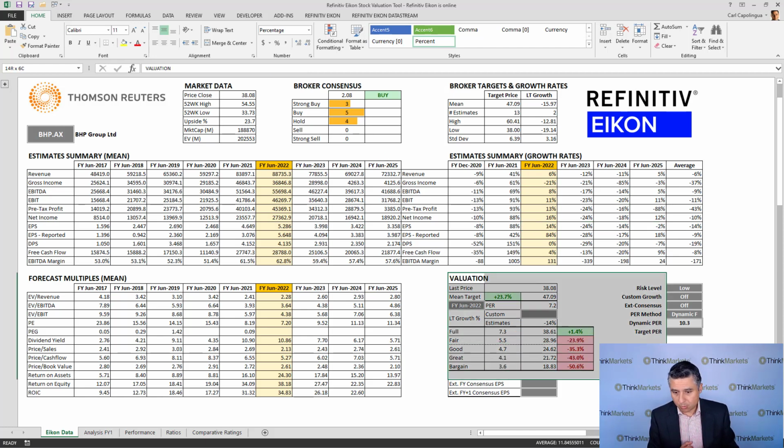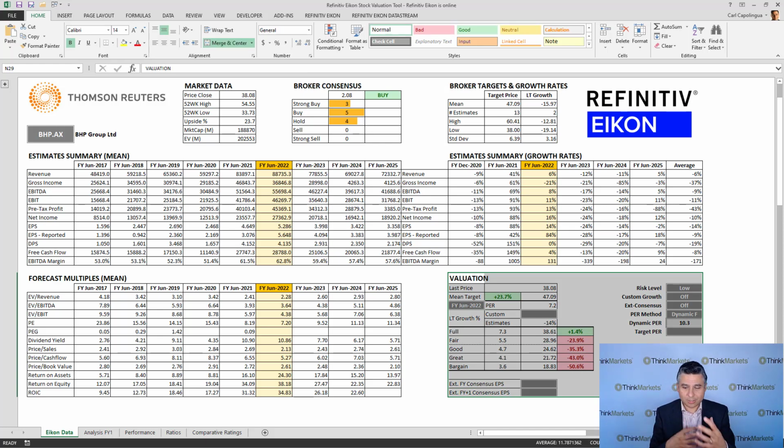This little bit here is what I can do, and it just uses a little bit of spreadsheet magic to take some of these forecasts, and I can put in some of my assumptions to get a feeling of what I think is value for BHP. What is fair value here is the main line we tend to be looking at.